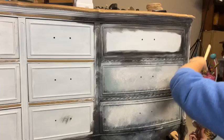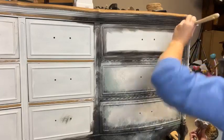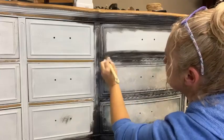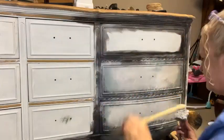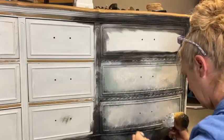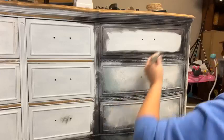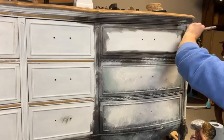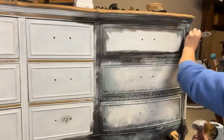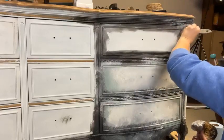And I'm thinking I may come in and add some type of molding or something like that over on the sides. Normally I like to add that first, but sometimes as I'm going along, I just go back and decide to switch it up a little bit. So I want to keep this part light overall.